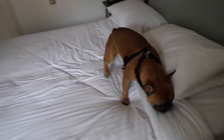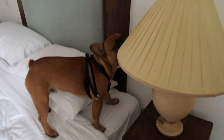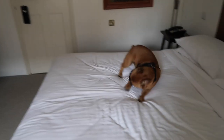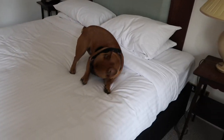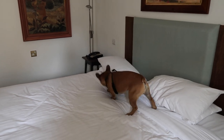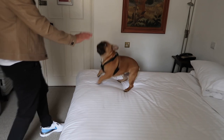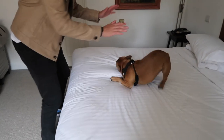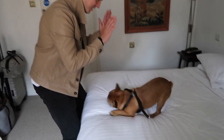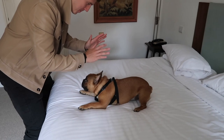What are you doing? This is a hotel bed. You're not meant to be on the bed. Are you done? What are you doing? Little monkey.